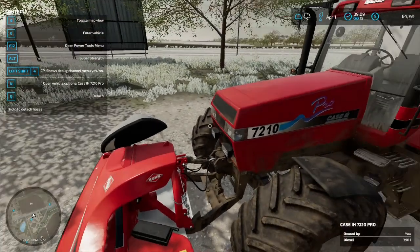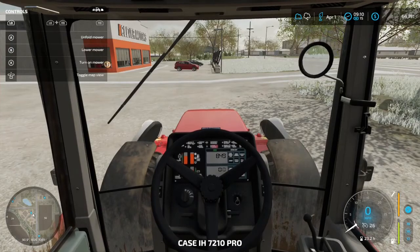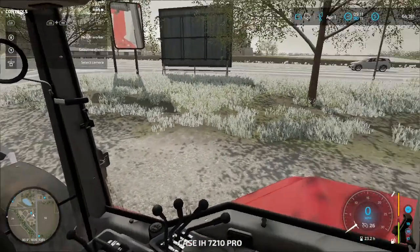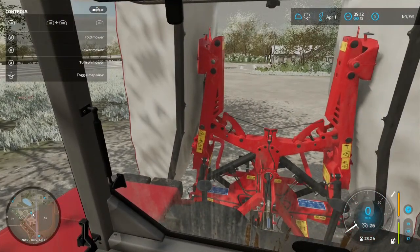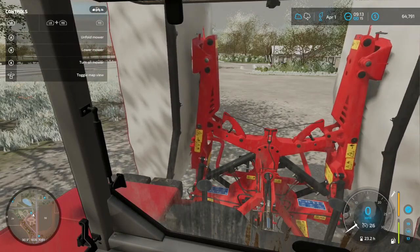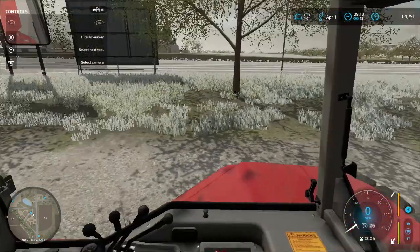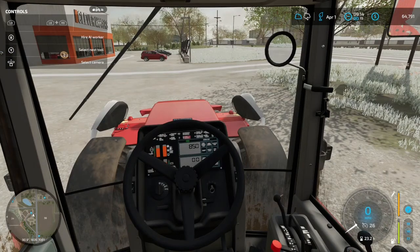All right. Hop back here in the tractor. Raise that up. And get this raised up. No, fold. Oh, we're good to go. All right, I'll see you back at the farm in just a few seconds.